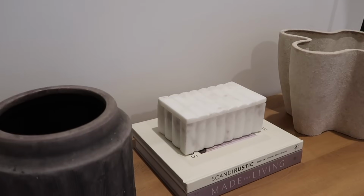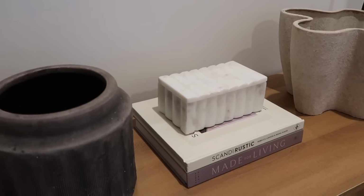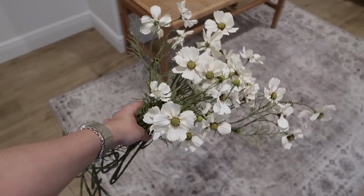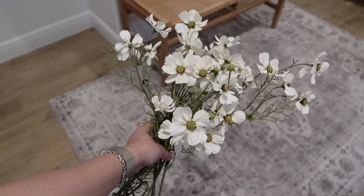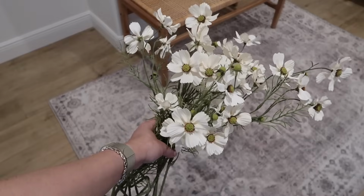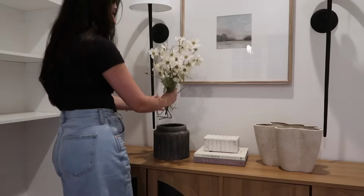Then of course I have to add some greenery, but I wanted something a little bit fresh and feminine, so I went in with these Cosmo flowers from Hobby Lobby. They're the off-white kind, and I have shown these in many of my previous videos because I've been obsessed with them. However, I do think these look the best in this space.